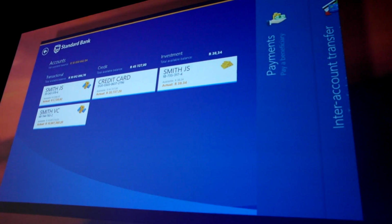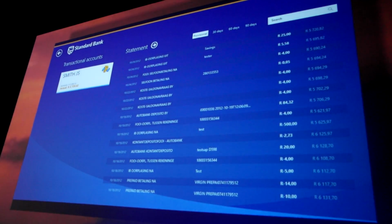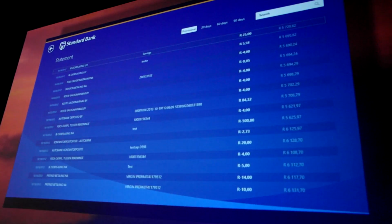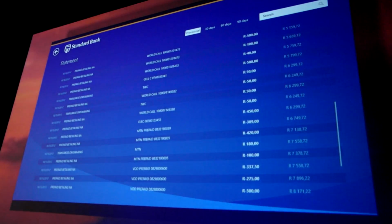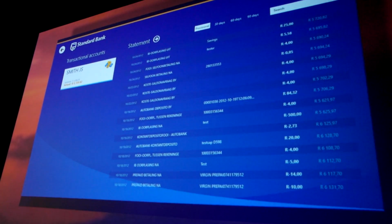The first thing I do is I want to basically click my account here, and I want to basically look at my statement to make sure everything's okay. So I tap my statement, I'll get a full screen view of my statement. Okay, looks like I have enough money here. So I tap back and back.